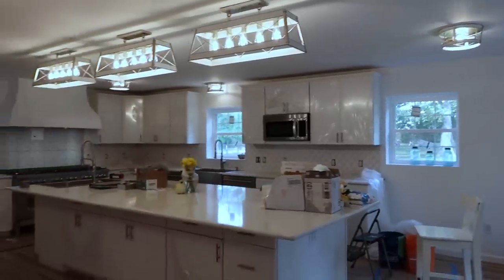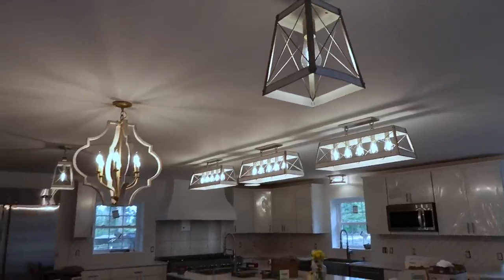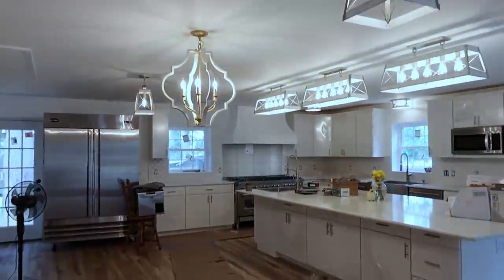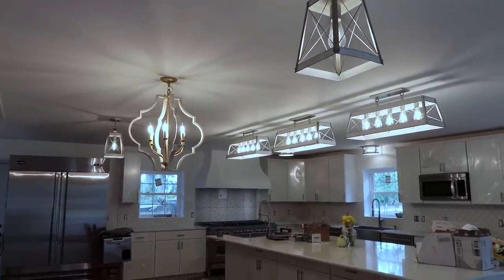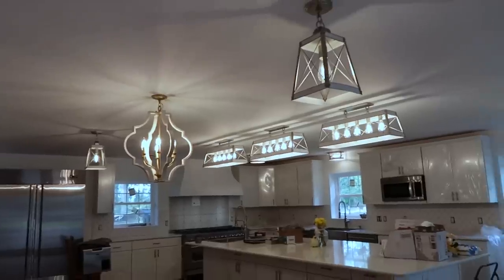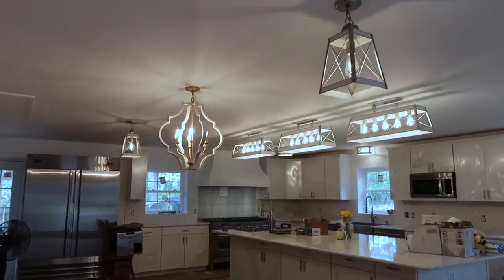Basically, all the lights are done. So those are the three long island lights. These lights are over where our big table is going to be. And when Travis put the chandelier piece together, he said, I don't know, what do we think about this? And I said, no, I think it's gonna be okay because it's going to be over the middle of the table. So that was the whole thought process when I ordered it.